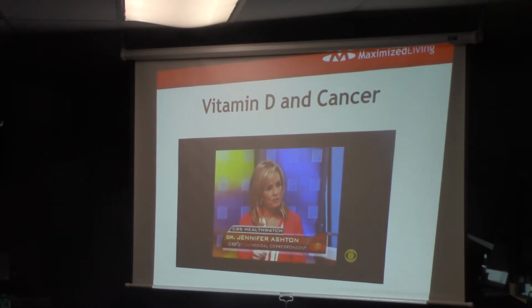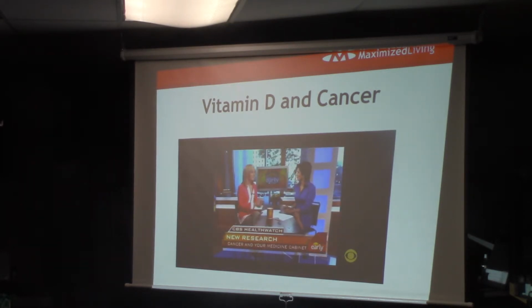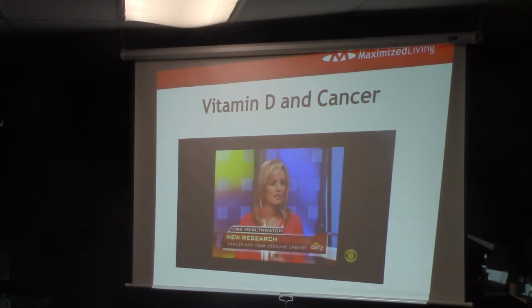This is one of the few vitamins that does work just as well taken in supplementary form, so you don't have to get the sun exposure to get the benefits of vitamin D. Usually there's such a thing as too much of a good thing. Is that the same with vitamin D? Absolutely. In very high doses, this can be toxic, so you should check with your doctor.